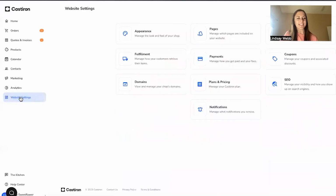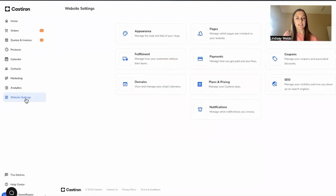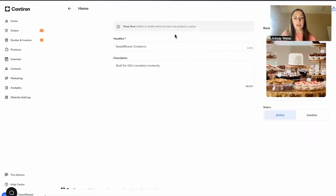All right, we're back under website settings and then pages. This is where you're going to live. So again, website settings on the left-hand side, go all the way up to pages. And these are all the pages you have access to. We'll select the home page. And this is what that looks like.